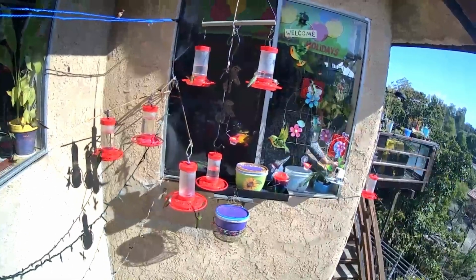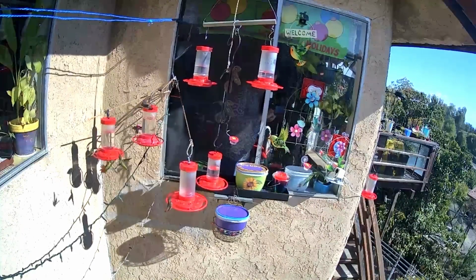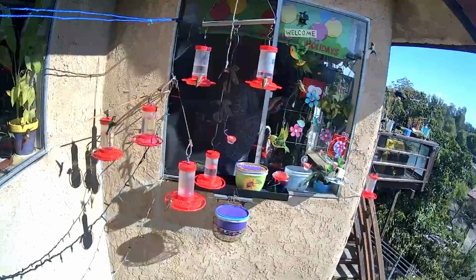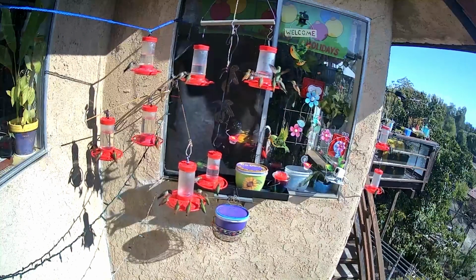So I'm going to keep you up to date on how they're doing and how many are here and what's going on. This has just been amazing this morning. So I think I'm done for today. I've got a tray there now, so I can set up more different types of feeders, kind of adding to it, and they're always watching me. You see how beautiful and sunny it is today? And yet they're still coming in.